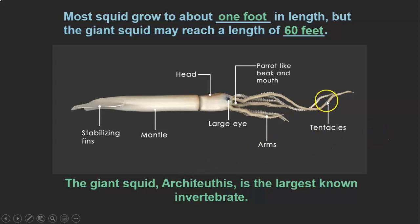But one thing, and I'll talk about this more in class, is one of the animals that likes to eat this giant squid is something called the sperm whale. And the sperm whale, when they try to eat a squid, the squid fights back. And so scientists can find scar marks on the head of the sperm whale that are perfectly circular, and they're from the suckers of these giant squids.